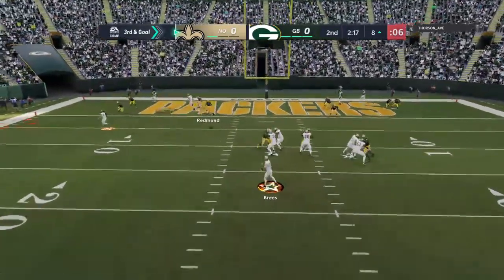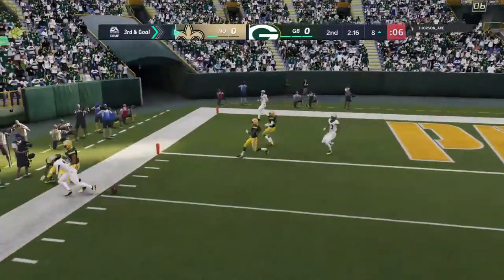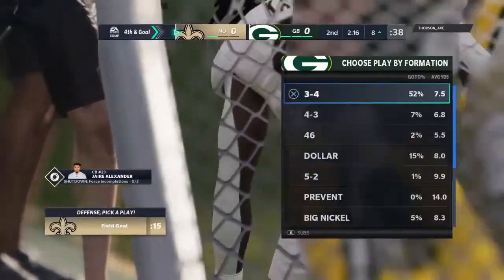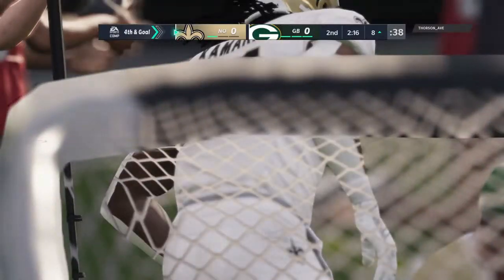Working from the gun, it's Breeze. And that's going to be incomplete. The coverage too good there. The contact popped the ball free, and it's 4th down.